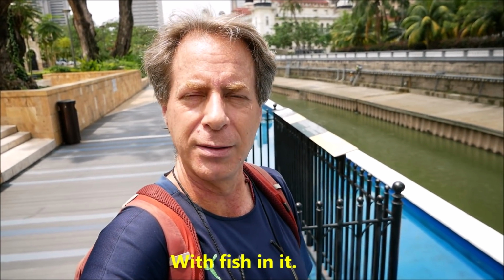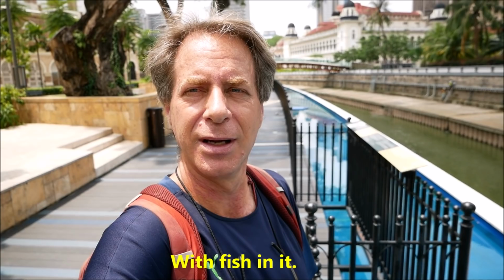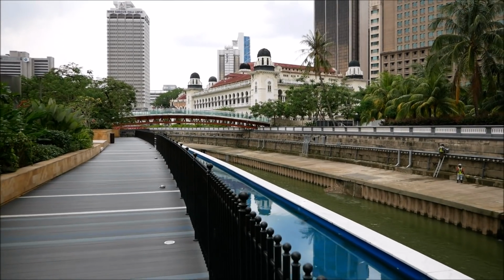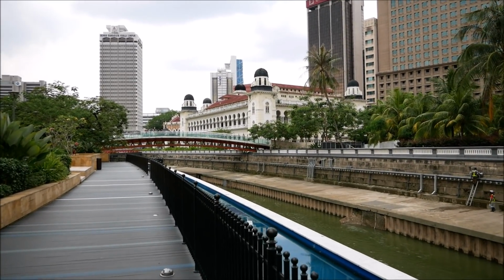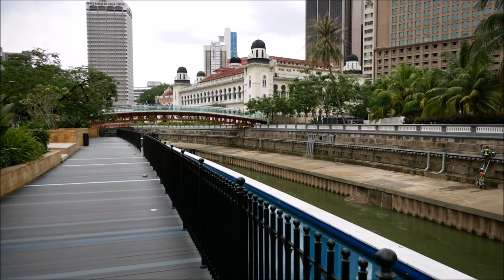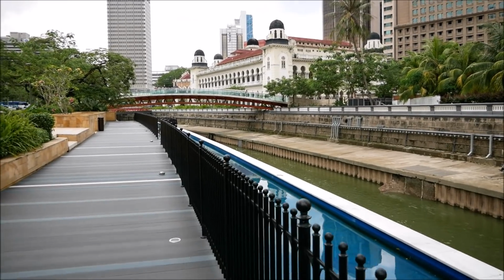I really love the development they're doing here. You can see they've even got kind of a water barrier alongside the river. And I've been here at night one time before, and it's really quite beautiful at night. It's all lit up. Maybe I'll come back here with the camera one night. I'm slowly getting closer towards Old Little India. Very slowly.